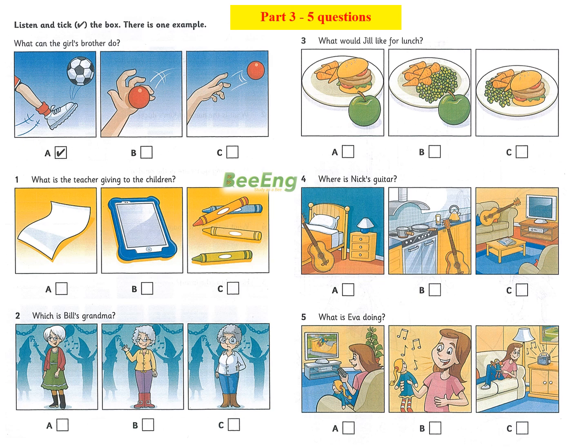Now listen to part three again. One. What is the teacher giving to the children? Can we have the tablets today, Miss Gray? No, let's draw pictures today. I've got some crayons for you. Here you are. Thanks. Alex has got some paper for you.